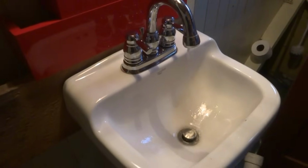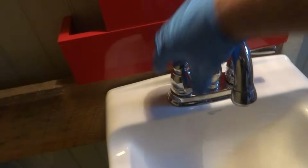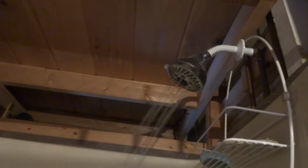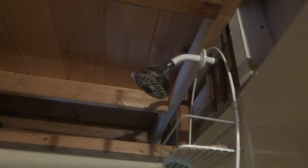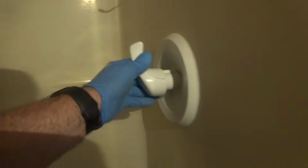Rocket science, Mama. Rocket science. This thing's a little wacky. A little wacky, Mama. Why is it upside down? They got the handle on backwards or something here. Something's a little queer.